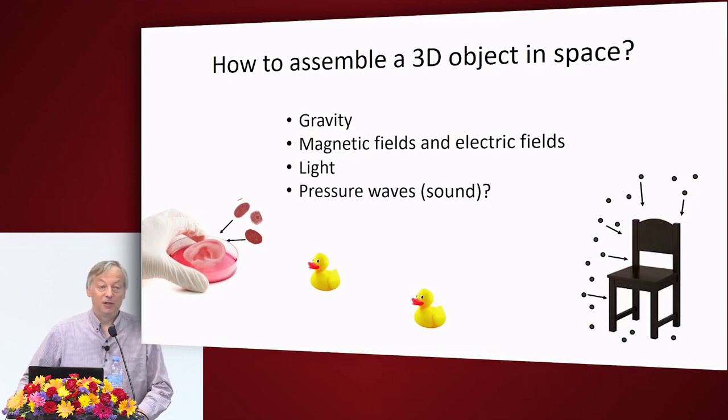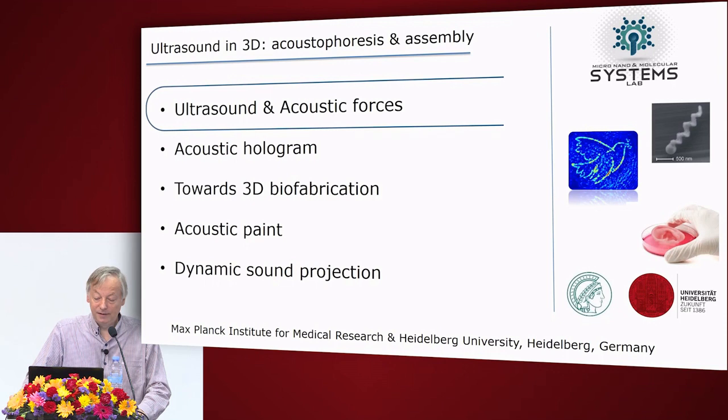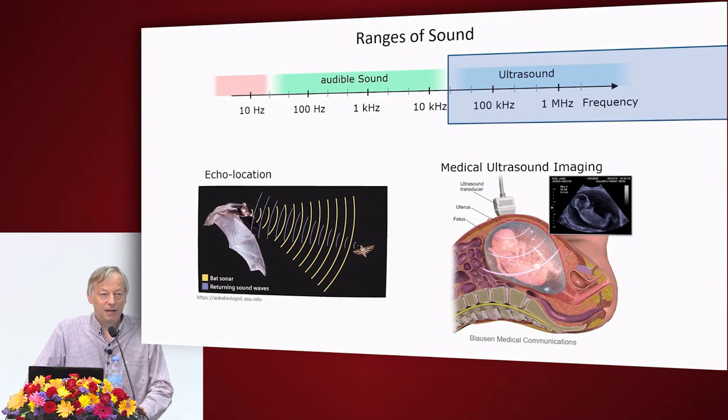And so that's what brings me to sound and pressure waves. Now, this is the recipe. I'd like to say a few words about ultrasound, and then I'd like to say how one might use it as a method for shaping pressure in fluids. So we're all familiar with ultrasound.